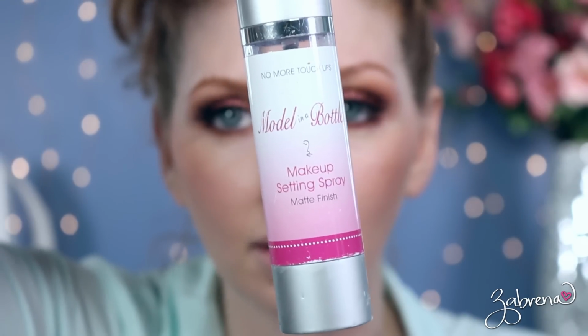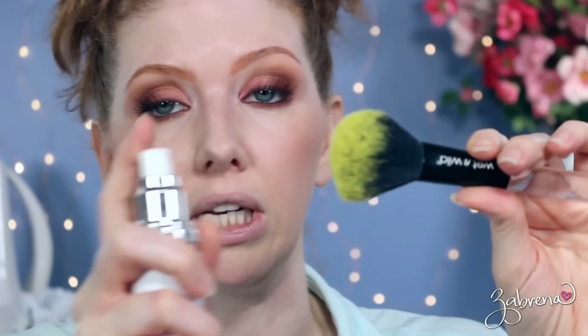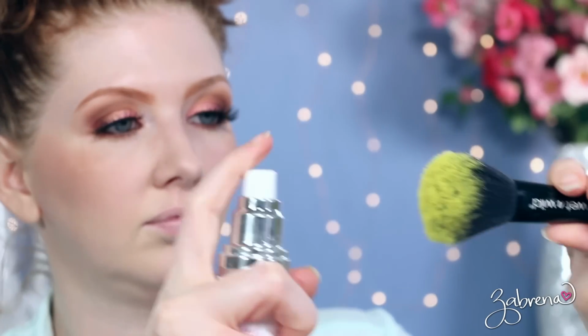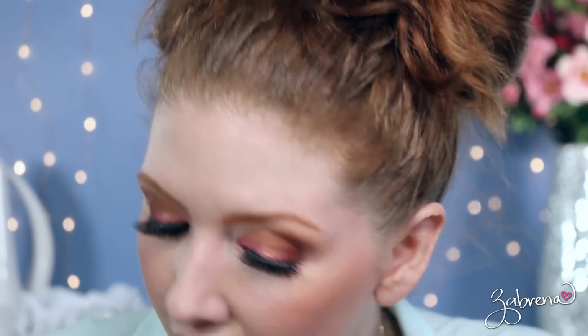Before I complete this look with lips, I am going to add a setting spray, and this is an oldie. My gosh. Model in a Bottle setting spray. This is like hairspray for your face. It's putrid as all get out. I mean, it stinks. It's like the heaviest perfume you could imagine. It's gross, but you know what? It works. Every time I wear it, I'm holding my breath because when you first apply it, it is chock full of scent.